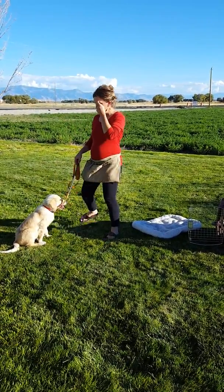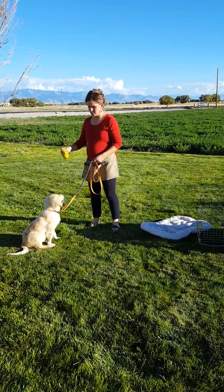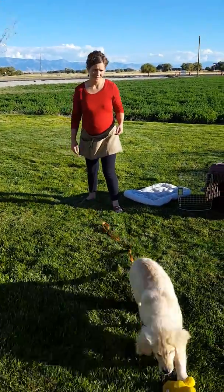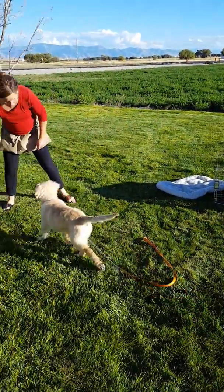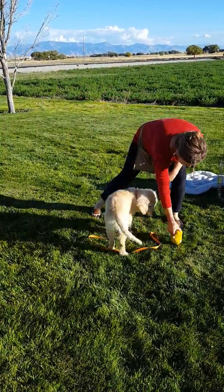Another one of his manners, good boy, is to release things on command. Good boy. Come on. You want it? You want it, Milo? You want the toy? You want the toy? Come on, go get it. I don't know if I can get him to grab it or not.